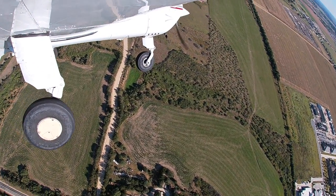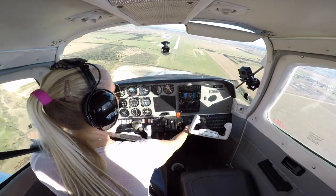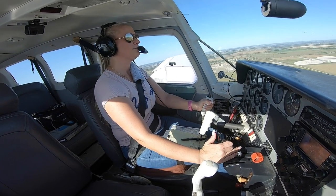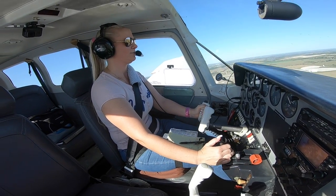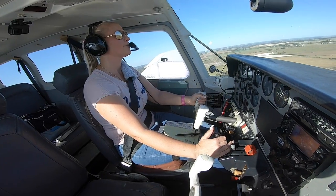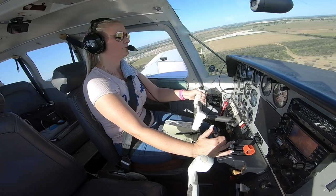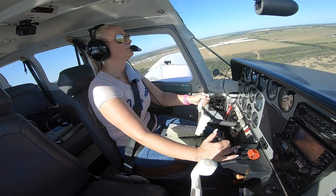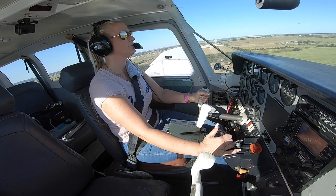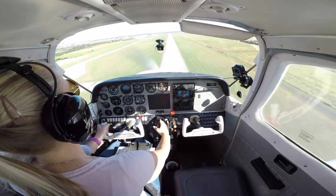Inbound full tower check, November 7318 Juliet, holding short runway 13 on Bravo, ready for departure. 7318 Juliet, New Braunfels. That radio is barely usable. Do you have another one? Affirmative, sir. We'll try it. Tower, Cherokee 7318 Juliet, radio check. 7318 Juliet, New Braunfels. Loud and clear, sir. Hold short of runway 13 there for two arrivals. Roger, 7318 Juliet, hold short.